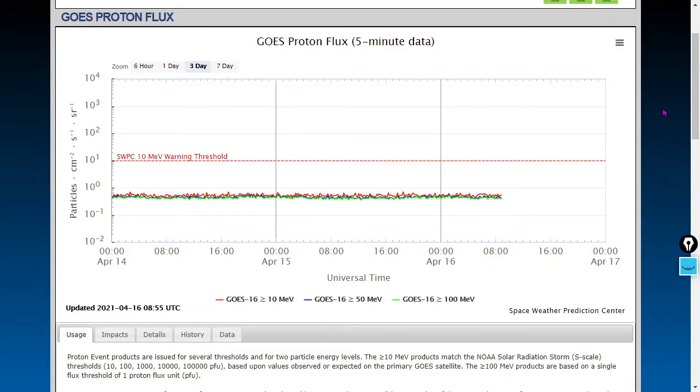No proton strikes here. Here's the GOES proton flux over the past 3 days. We show this daily to show how flatlined it is. We only see spikes in this typically when we see coronal mass ejection strikes.